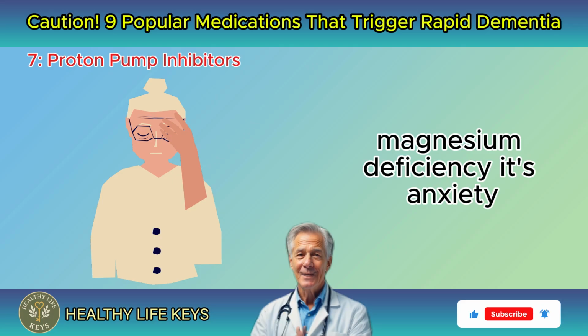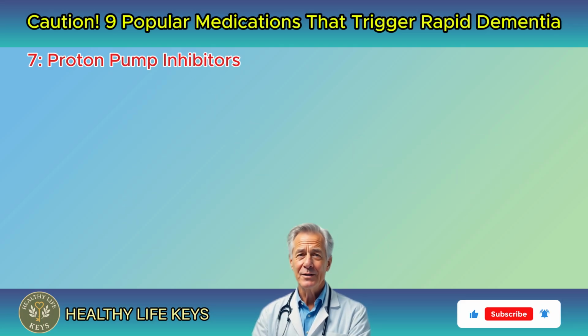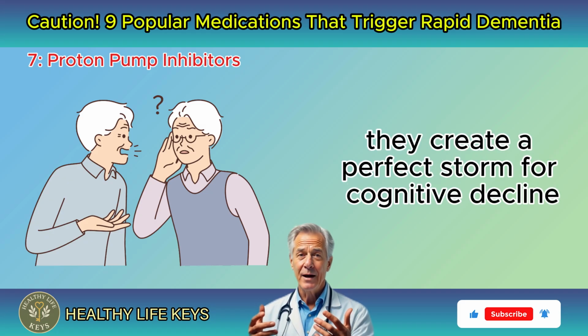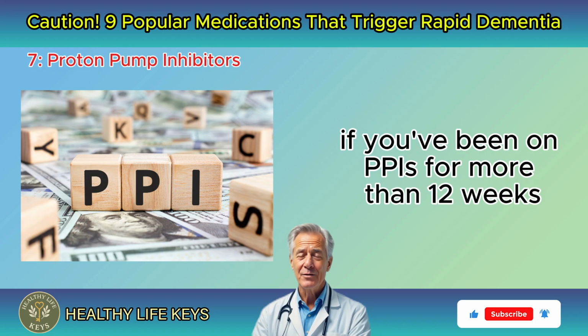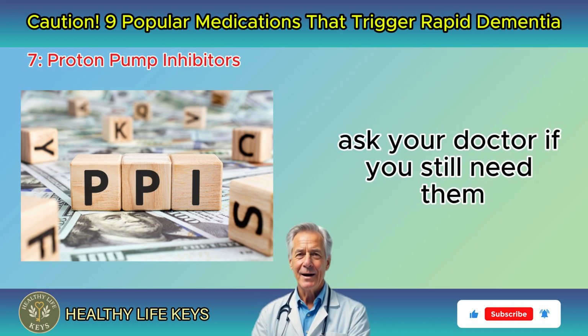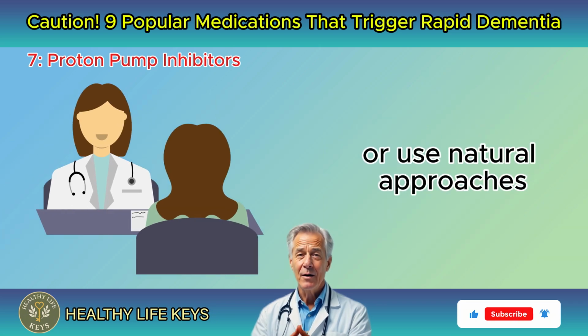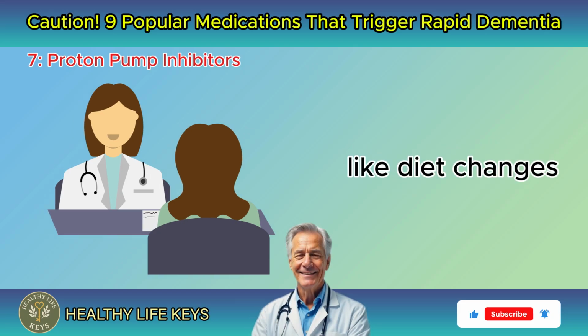Magnesium deficiency is anxiety, poor sleep, and mental fog. Together, they create a perfect storm for cognitive decline. If you've been on PPIs for more than 12 weeks, ask your doctor if you still need them. You might switch to a gentler treatment or use natural approaches like diet changes.